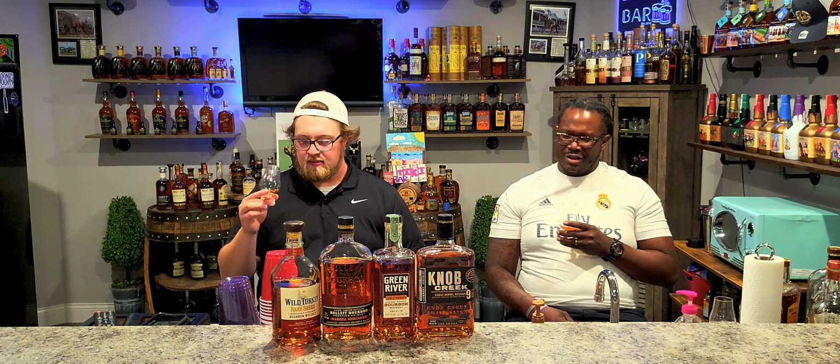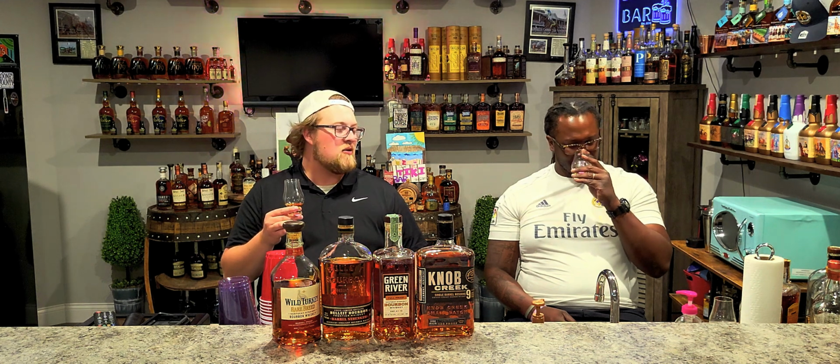This one smells Turkey-ish. Sour oak. Yep. And it's very floral. You're getting a little bit of nutty, a little bit of nut. I get that fruit. I get a sour oak, and then I get a berry. That's how I guess that it's Wild Turkey. A little bit of nut.